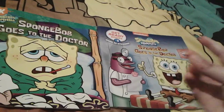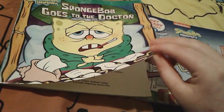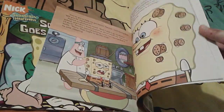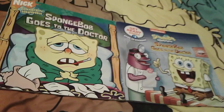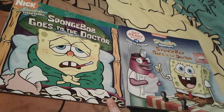Okay, let me see, shut both of the books up. And that is actually pretty much all for this comparison video. Well, they're literally the exact same book. See? But it's just obvious that they changed a few things, like what some of the characters were saying, first of all, and the pictures in this book right here are not as bright or eye-catching as this one. But other than that, both books are super, super good, and I definitely like this book right here, with this one right here, a lot more than that board book that came out.